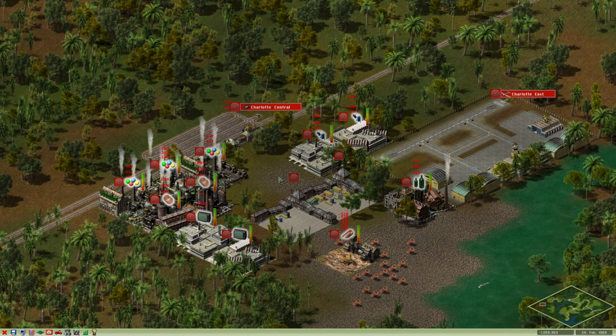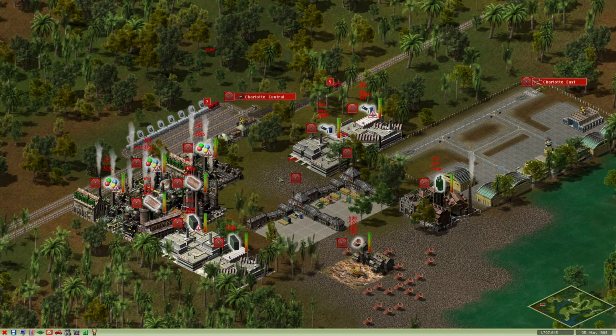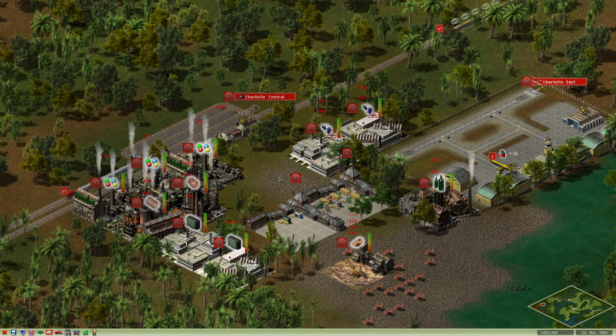Okay, so this is looking better. Oof. I'm not trying to build up a strategic stockpile of... I'm just going to turn down the game speed a little bit. I'm not trying to build a strategic stockpile of oil, but I would like to have enough to make sure the factories continuously produce.